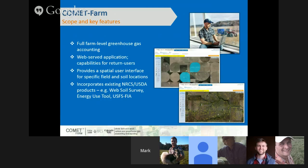It provides a spatial user interface for people to map their farms and practices, and then incorporates the existing NRCS USDA products, including the Web Soil Survey, their energy use tool, the U.S. Forest Service FIA, and then also, I don't have this in here, but we're incorporating the USDA approved methods document. That's essentially the inventory methods that have been peer reviewed for USDA for greenhouse gas inventories.